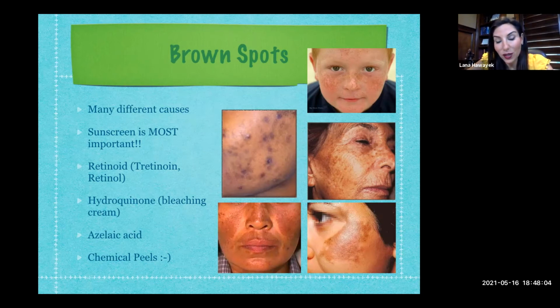So like this picture of this lady on the top, well, let's see, left. This is a darker skinned individual with acne that's leaving brown spots. And so the azelaic helps with both. Other lightening agents will include something called kojic acid. You have to be careful with that because if you're allergic to mushrooms, kojic acid comes from mushrooms, yet it is an over-the-counter treatment.